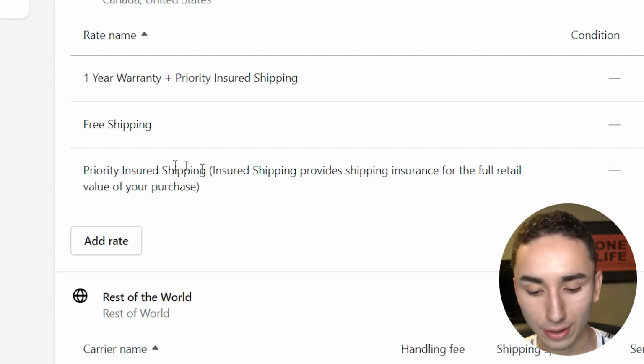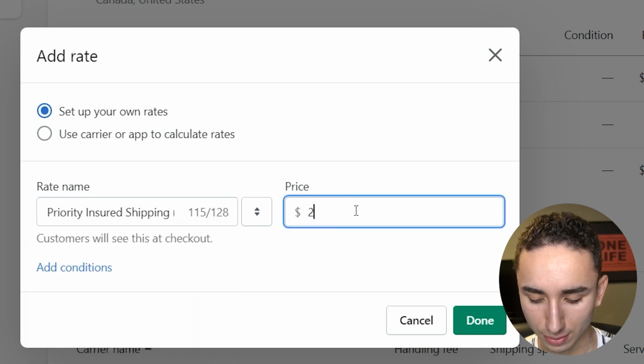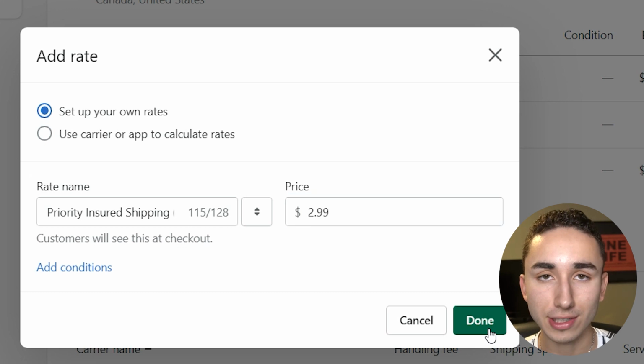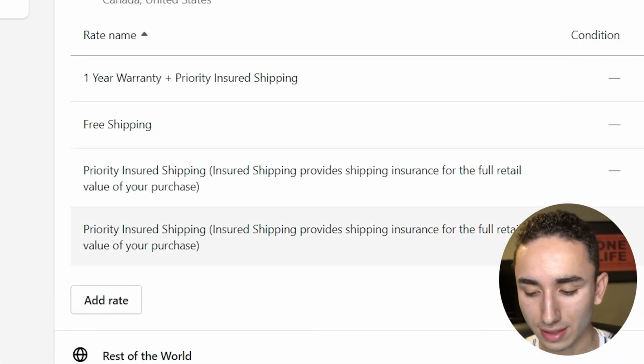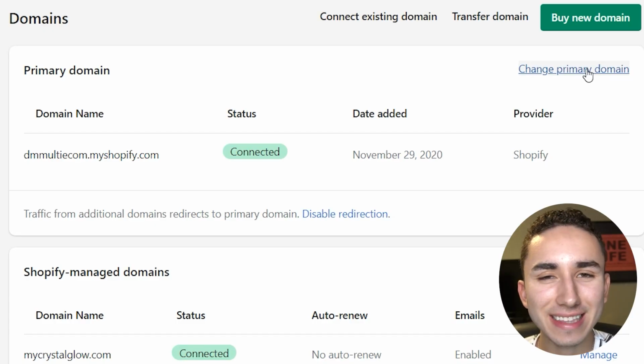Now, if you wanted to do priority insured shipping, just do this, priority insured shipping, click on the price of $2.99, or usually what 10% of your average order value is. Then you just click done, and then boom, you save it all, and those will be the shipping options that your customers see.